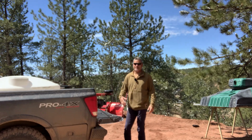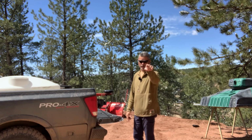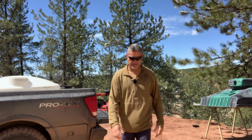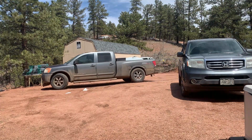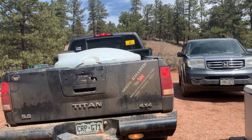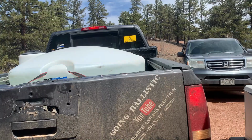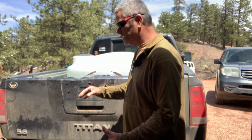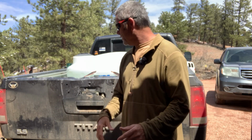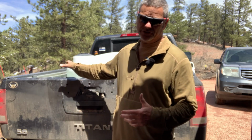All right, I'm gonna get it strapped down, head to the water fill station, and I'll be back. I ain't gonna bore you with the water fill station. I'm just filling up with water. All right, so I only got about 160 gallons because my truck is not tall enough and it'll bottom out if I get too much weight in here. So I only do about 150, 160 gallons.